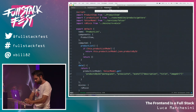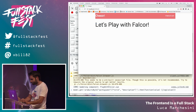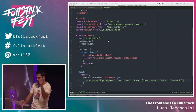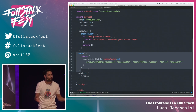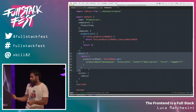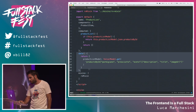Here, I'm in this product list component. Let me just go to the home page of my website. So this is a product list with all the products. And this is the code of my component, the list component. And here, I specify exactly the data that I want for my component, which doesn't mean that the component is in charge of fetching the data, because this would imply tight coupling. In this case, the component just expresses the need for data, and then Falcor is in charge of it, which is actually completely separated.